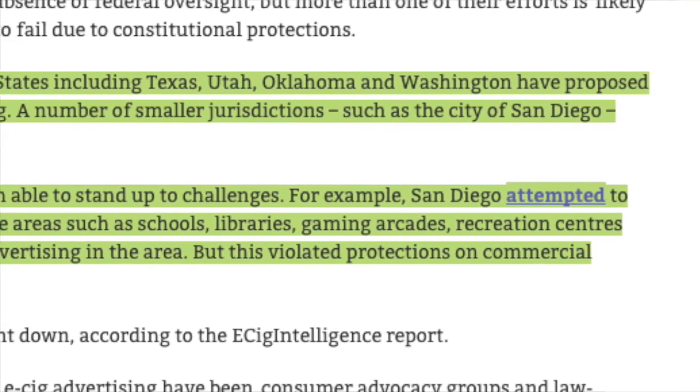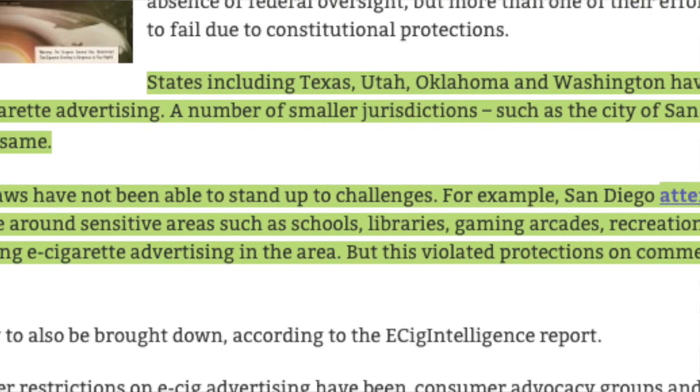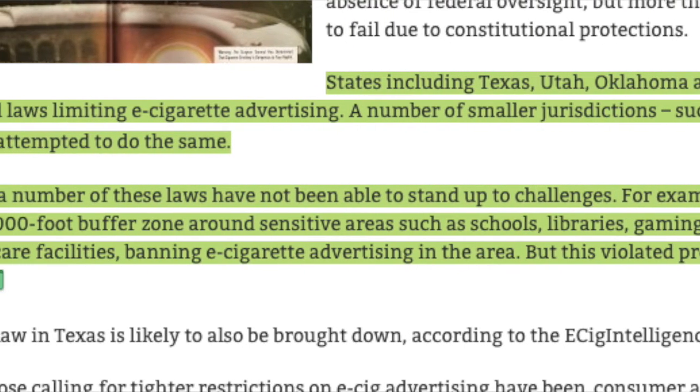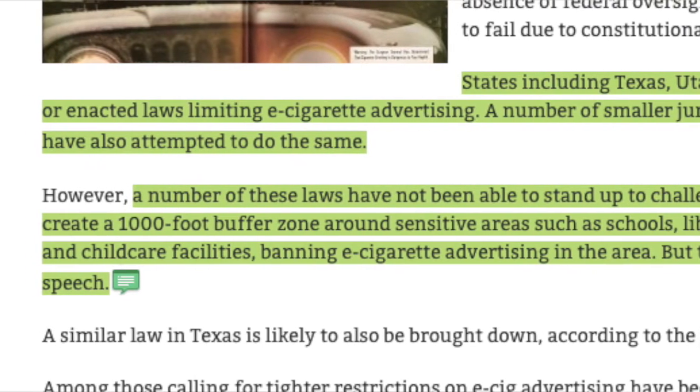What they mentioned here is that there are a few states proposing or that have already enacted laws limiting e-cigarette advertising. Those states are Texas, Utah, Oklahoma, and Washington. But what ecigintelligence is pointing out is that some of these challenges might not actually be constitutional.